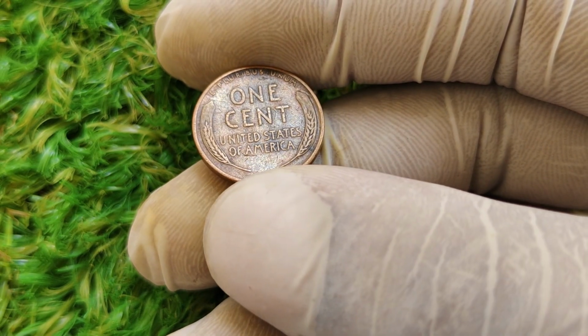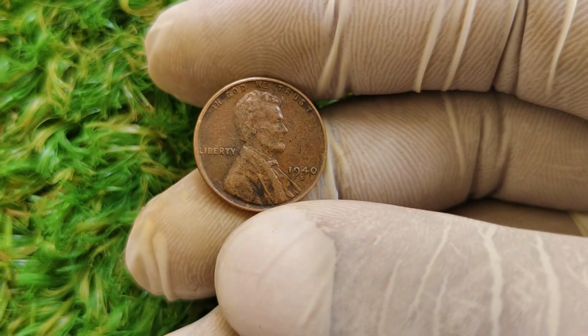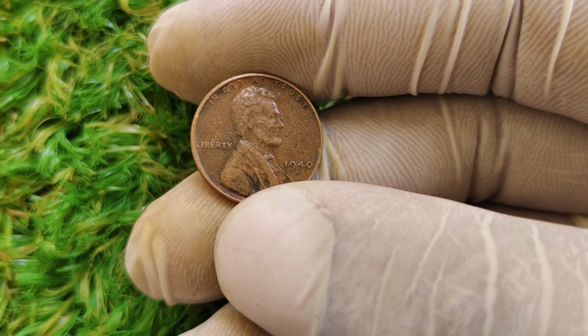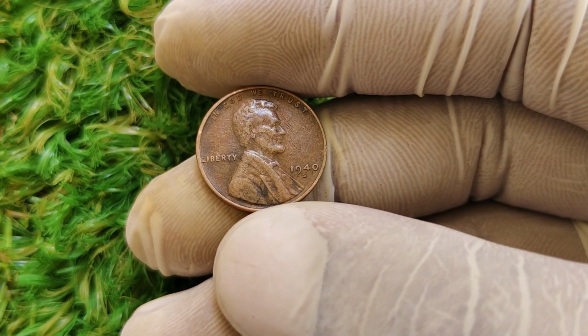Now, let's talk about how to identify if you have a valuable 1940s Lincoln Wheat penny in your own collection. First, check the date. It should clearly read 1940 on the obverse. Look just below the date and to the right of Lincoln's bust for the S mint mark.